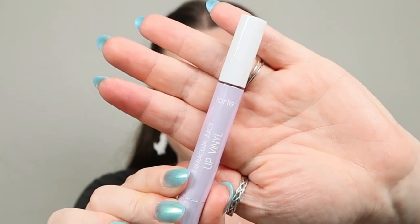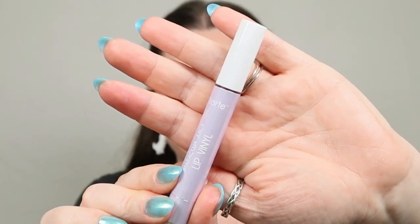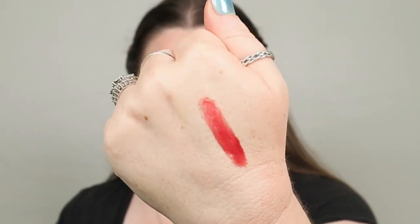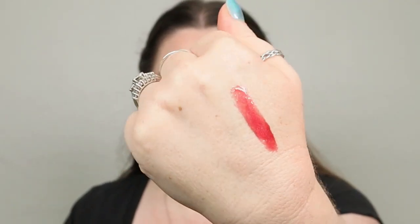And the last one in the lip category, this is a new release. It's the Maracuja Juicy Lip Fina from Tarte in the shade Shimmering Cranberry. This is really nice shine, and I really like the shade, and I like the shimmer, but the pigment doesn't last as long as I think it should.